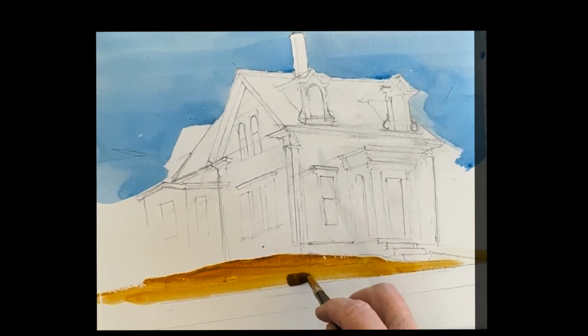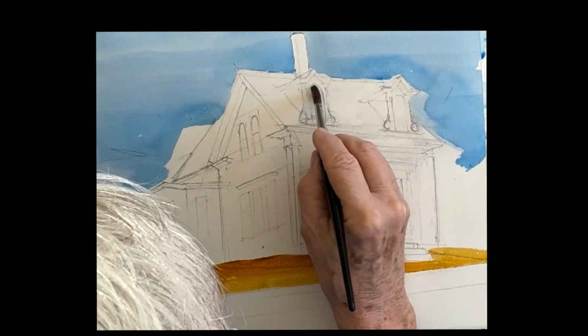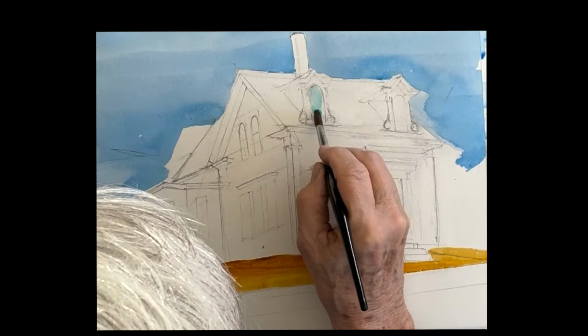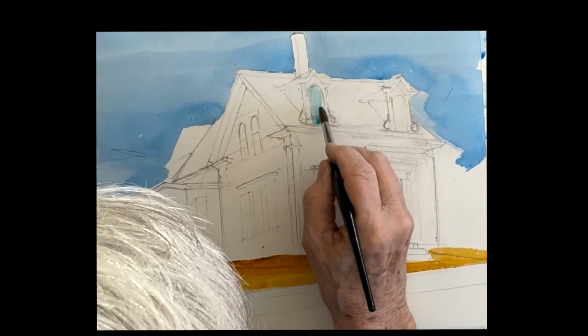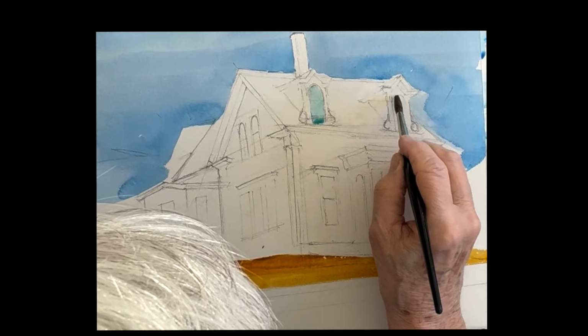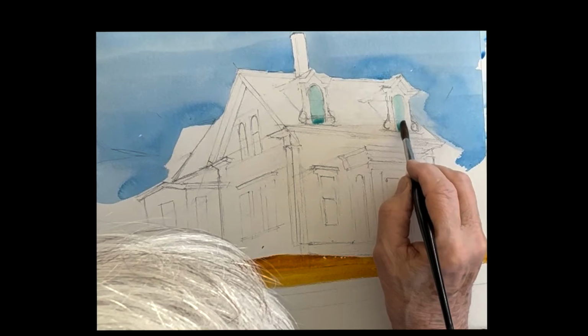So, raw sienna. While I'm here, I'm just going to take some of that Windsor blue and put it in these windows. There's a lot of light, sky reflecting in those windows, especially on the top, and I guess a little bit on that bottom window.